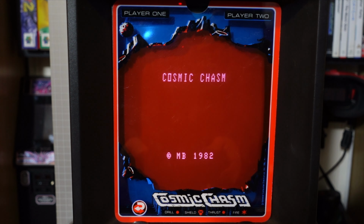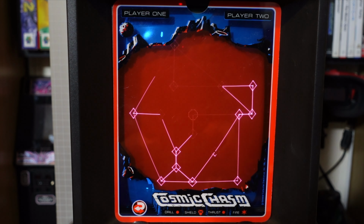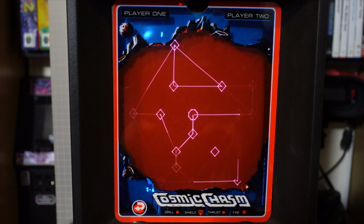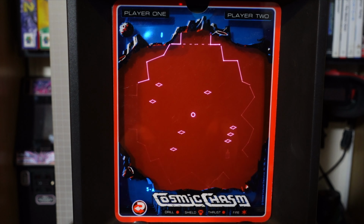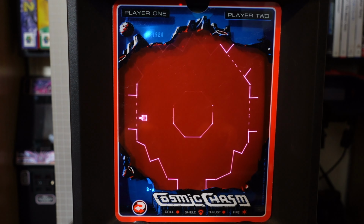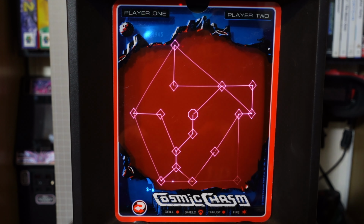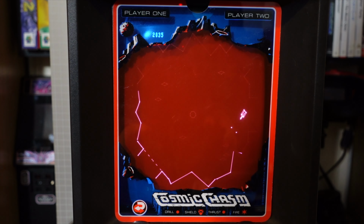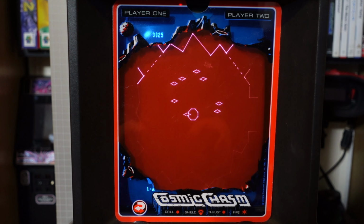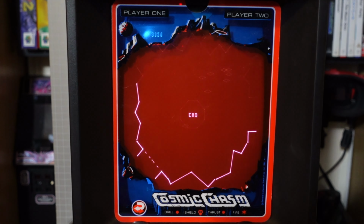Cosmic Chasm, it's one of those strange games which as a kid I didn't know the word chasm. I used to call it Cosmic Chasm. So in my head I still see Cosmic Chasm. Come on then, let's go. So that's the map. You go from room to room, clearing out bad guys, trying to get to the centre before the time runs out so you can take out the nuclear reactor. You've got to do the drill. A drill in the front, drill through it. Right, we're out, next room. Oh, I remember now the drill. Oh, I was trying to be sneaky. Didn't work.